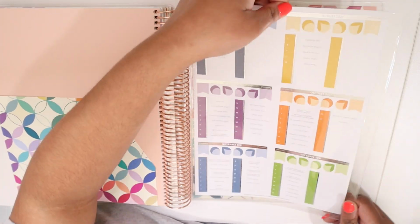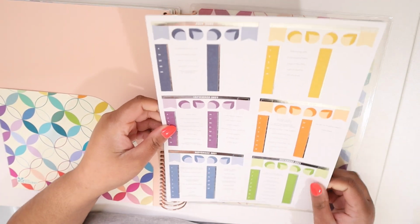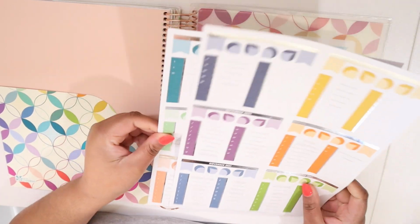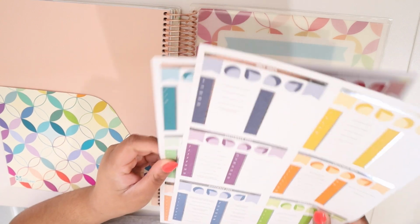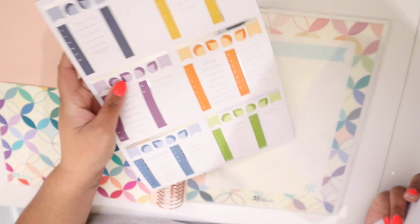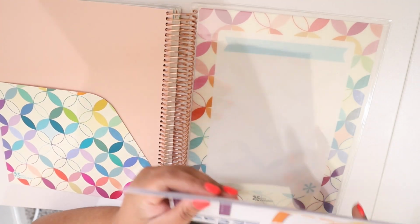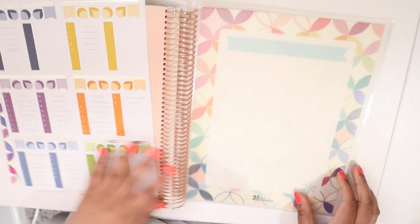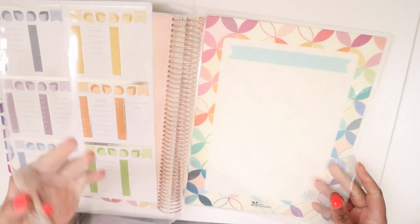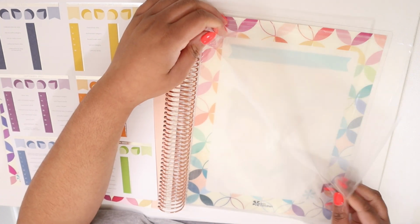You may have noticed that there was no holidays printed on the monthly spreads. That's because Erin Condren provides these holiday stickers for you in the back of this planner. You get holiday stickers starting from July 2021 and all the way to December 2022. These are stickers that you can add to your monthly view if you want. There's also 2 sheet protectors in the back of this planner. This is another add-on or customization.